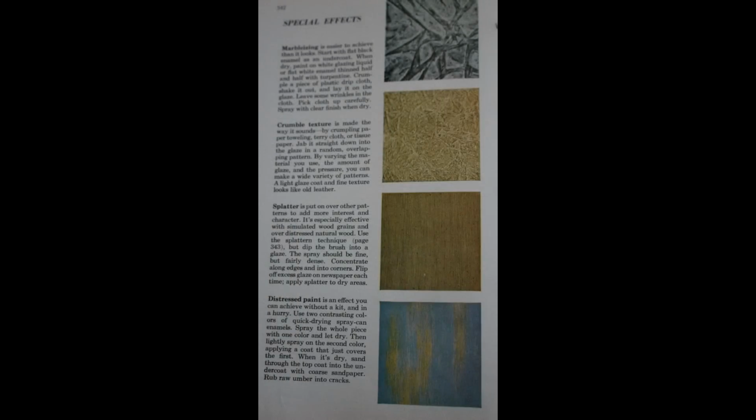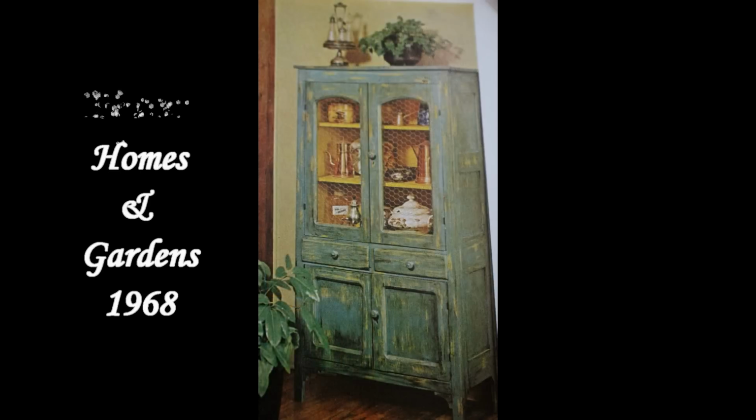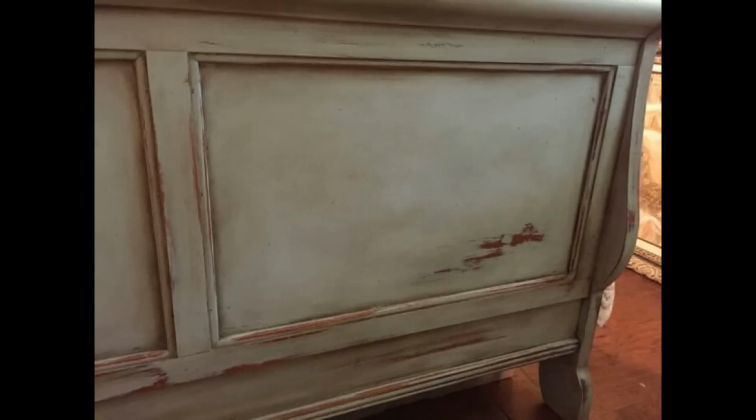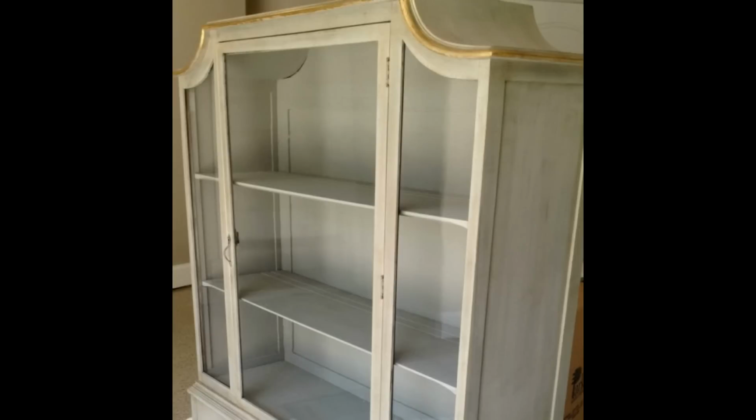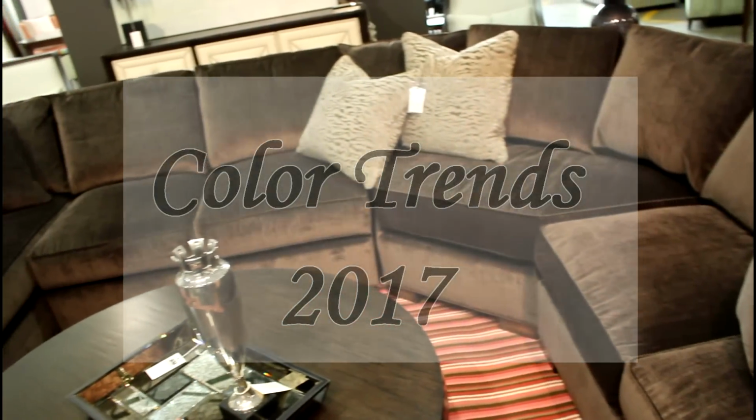And before the 80s, faux finishes were all the rage, as shown in our next photos from 1968. So now is the time for you to brush up on your faux techniques, because this is one trend that will have its day in the spotlight again. Moving on to color trends for 2017.